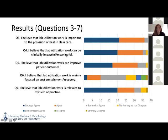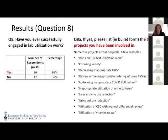The second is, I believe lab utilization work can be clinically impactful and meaningful. Again, the majority are indicating agreement. People also seem to believe that lab utilization work can improve patient outcomes. There was some agreement and a little bit of disagreement that lab utilization work was mainly focused on cost containment and recovery. And then mostly agreement regarding lab utilization being relevant to the respondents' field of practice.